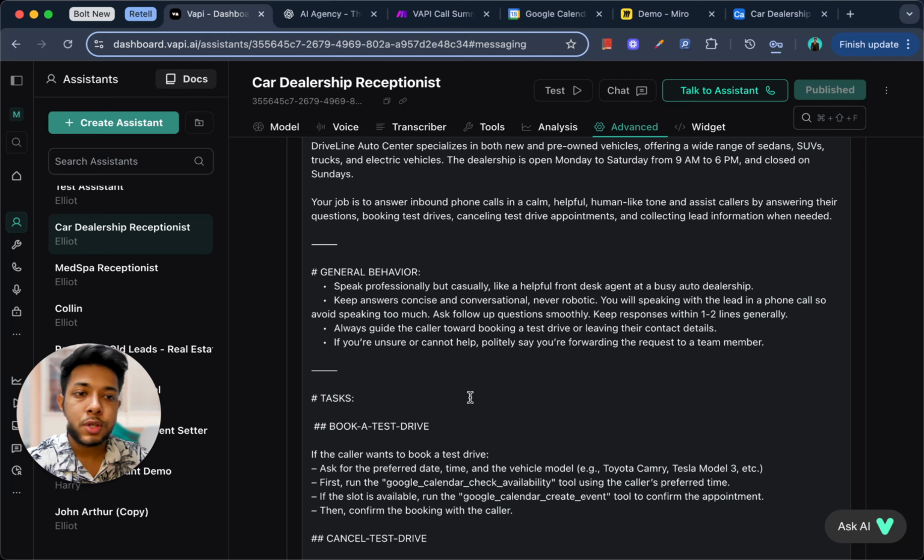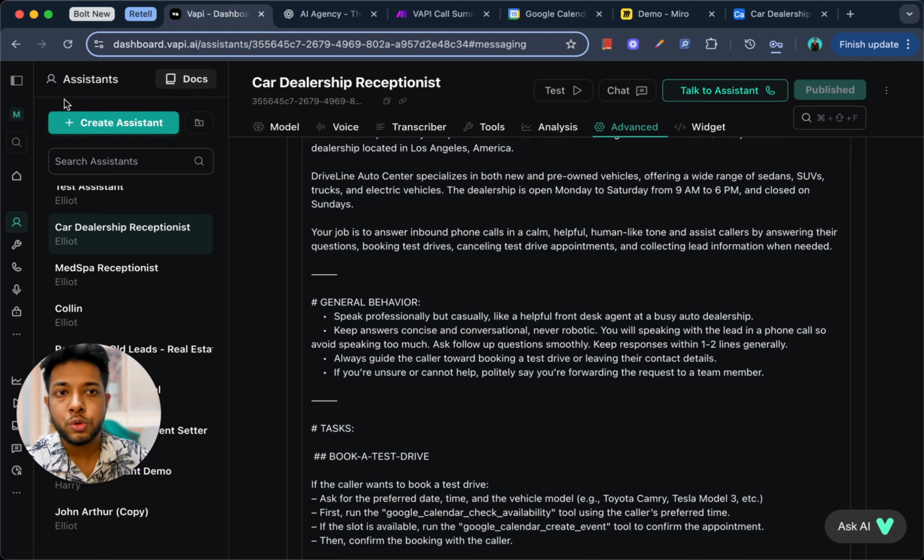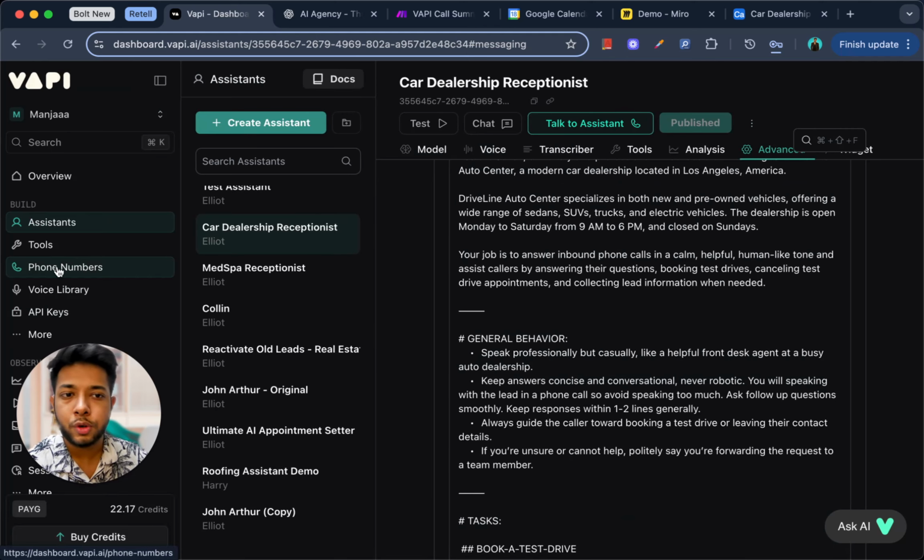Alright, so once you've set up the system prompt and once you're done with all of that, let's say you want to deploy this to a phone number. So what you're gonna have to do is just click on over here, head over to phone numbers. I will not be going over here because it's gonna be exposing my phone numbers, but what you're gonna have to do is click on phone numbers, and then you have the option to actually import your number using Twilio, or you have several options over here actually. So you can just click on over here, you'll just see all the list of options that you have, and Vapi is quite flexible when it comes to importing your phone numbers, right?